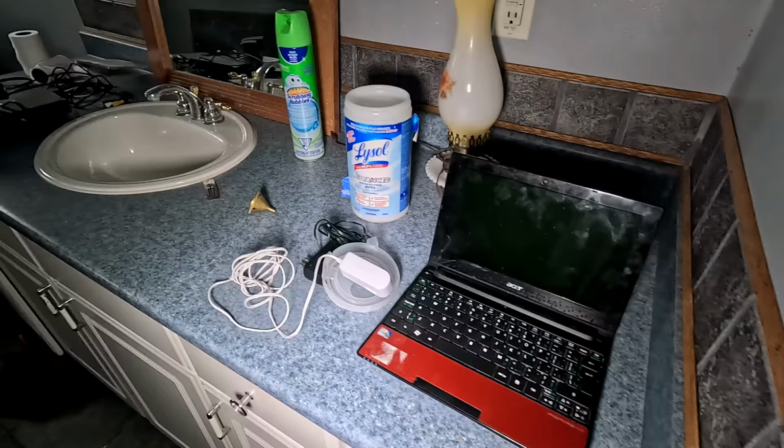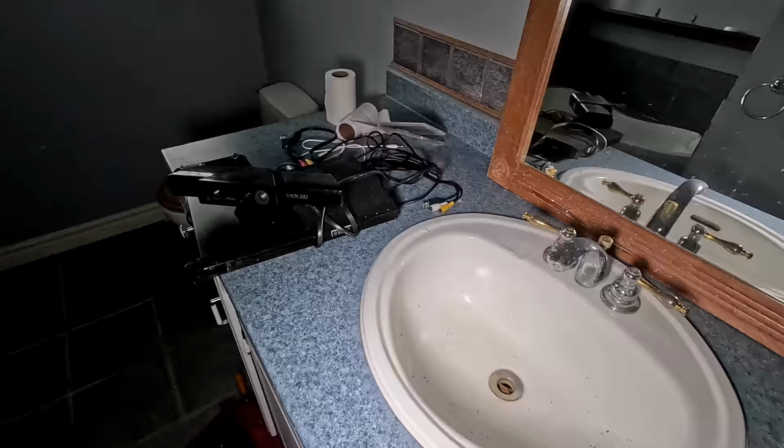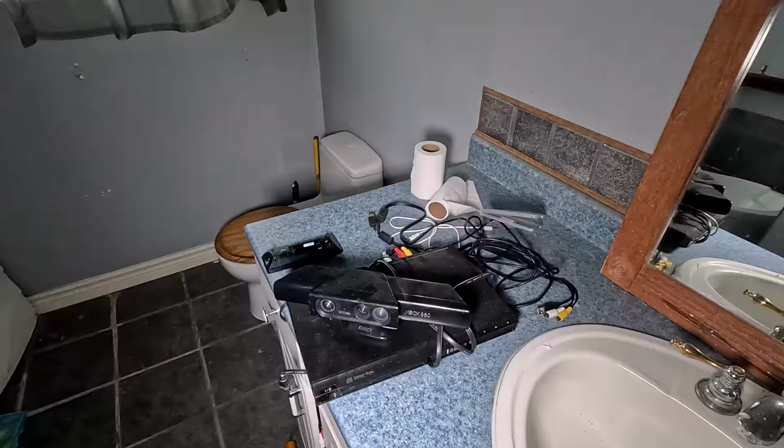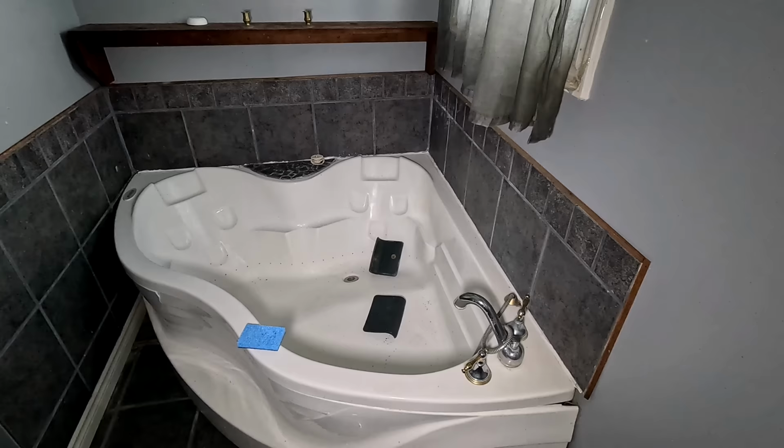Little tiny laptop. Nintendo Switch. Nice gold on the faucets there. Maybe even somebody was squatting here because the mirror's not hung up, just sitting there. I've noticed that sometimes as well. Now it looks like there's a garage, so we'll be checking that out as well. The ceilings, they're decently high in here though. I'm enjoying that.